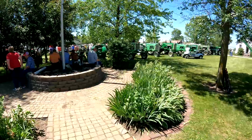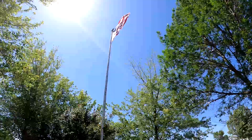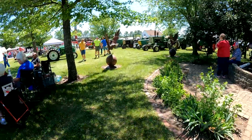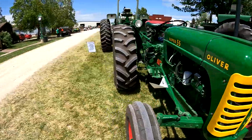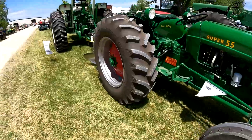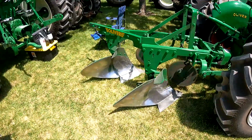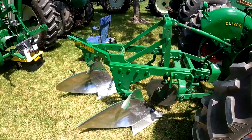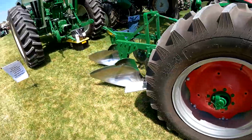This is a pretty cool park. They got trees. There's a flag right in the center. Here's a Super 55, 1957, so they have the red wheels. Also has a two bottom mounted plow. Be like a 3242, 3241, 3240, something like that. They made small changes to them.